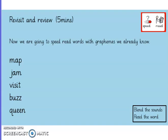Let's carry on with our revisit. Can you revisit and read these words that we already know? Map, jam, visit, buzz, queen.